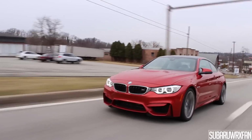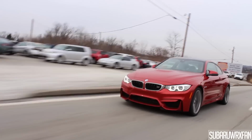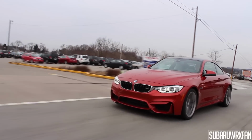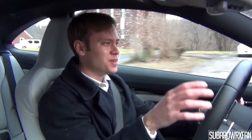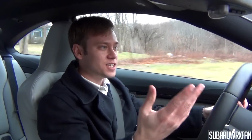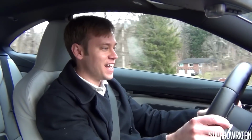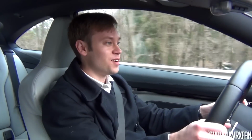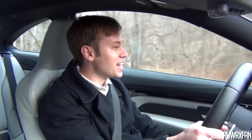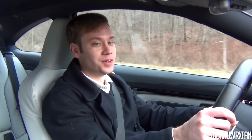But yeah, these start out around $65,000, and obviously the options list is a mile long on these cars. But if you can take it easy on the options, these are a really good value for the money. And like I said, just a great all-around car, and I'm really impressed with it. You can daily drive it in utmost comfort, but you can just really ring it out on a back road, and it's mind-blowing. So just an all-around amazing car, and for only 65 grand before options, not bad at all. Just take it easy on the options and you're golden.